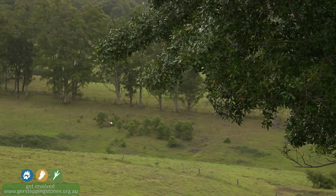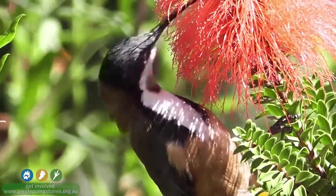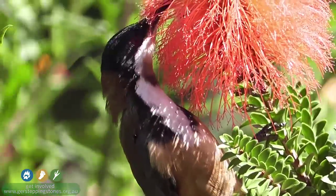I think Stepping Stones is a wonderful opportunity to get education and support around how to look after your property and how to support the growth of trees to look after the wildlife that is passing through the area.